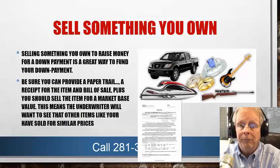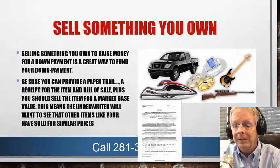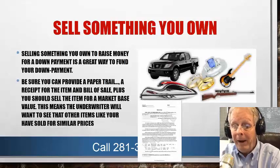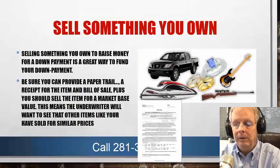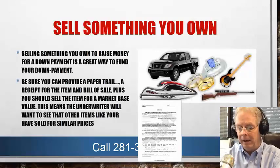And then finally, an underwriter is going to ask you to compare other items that are being sold that are similar to the one you sold, and they're being sold for a price that's consistent with what you received for that. And I'll give you an example.